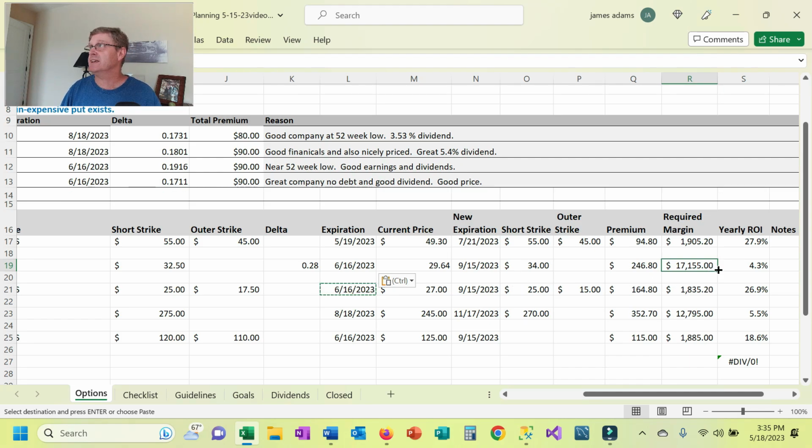So that's how I came up with the 4.3%. And my goal really for covered calls is to double the dividend, or do better than the dividend. So if you're getting a 3% dividend, try to get 6% or above, somewhere between the 3 and 6%. Now, Intel lowered their dividend recently, so 4.3% I think is more than double their dividend.